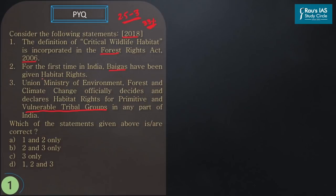Habitat rights meaning habitat rights in the forest area. This was in the news since 2013-14, but finally in 2016 they were given the habitat rights. But this question was asked in 2018. Since the issue of forest conservation and what approach we must adopt for that is an important one, that is why in 2018 UPSC asked this fact of 2016. The third statement is, the Union Ministry of Environment, Forest and Climate Change officially decides and declares habitat rights for primitive and vulnerable tribal groups in any part of India.